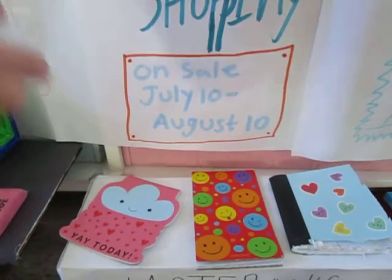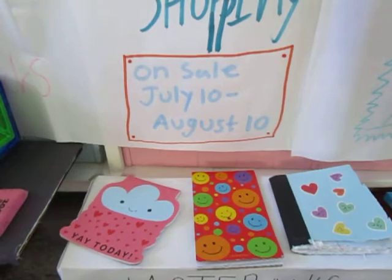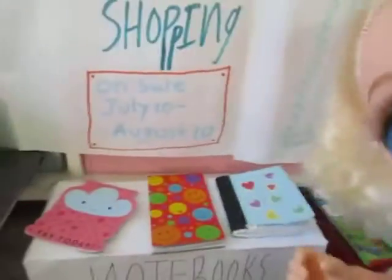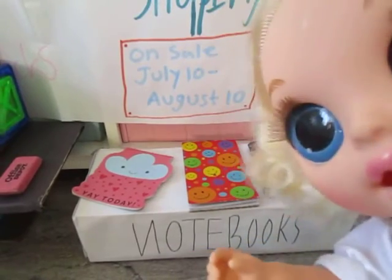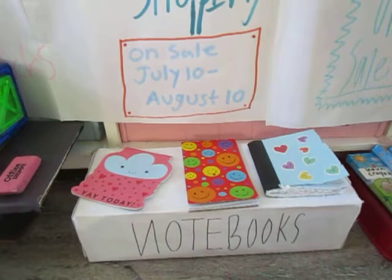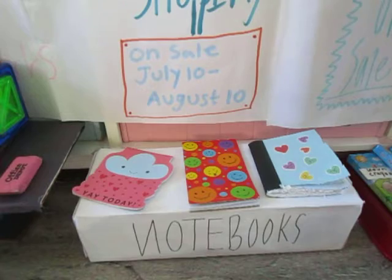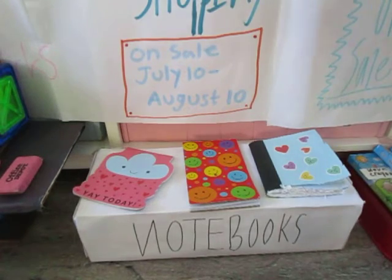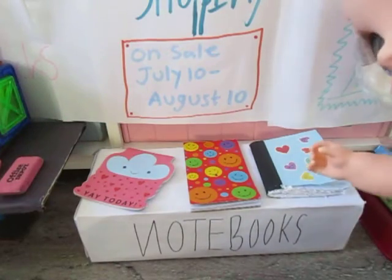Oh, it's because we are a little late for the school supply sale. So obviously a lot of people wanted to get stuff at the sale. So yeah, they almost ran out. It's okay, but at least they have some stuff left. At least we get something.